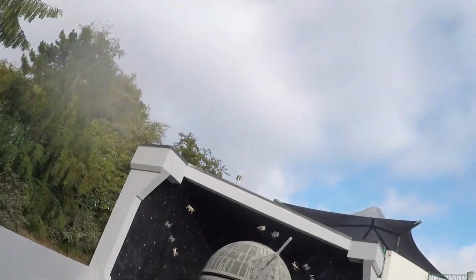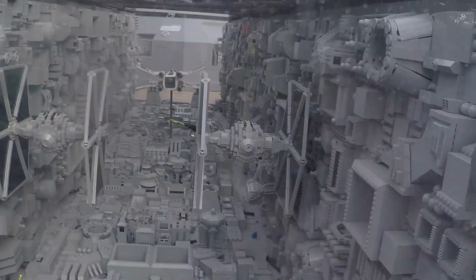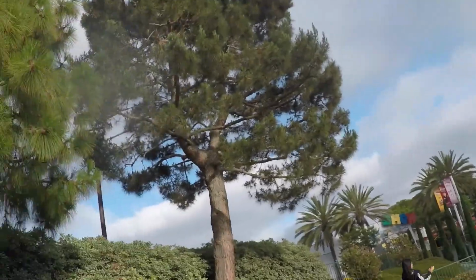And they actually did manage to build that awesome Death Star battle recreation. They've got the tunnel from the Death Star battle sequence, so that's really cool. Oh my god, that's the thing that Spider-Man flew in Homecoming. He climbed that in Homecoming.